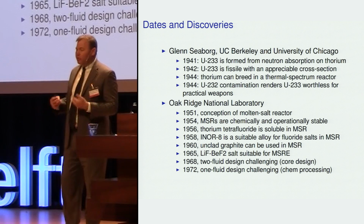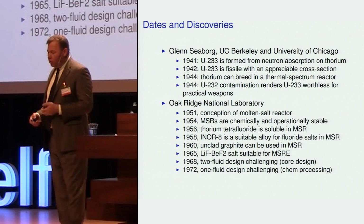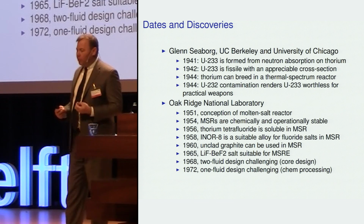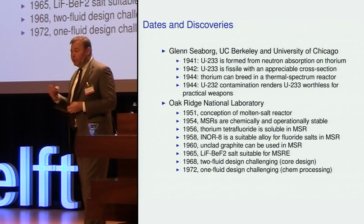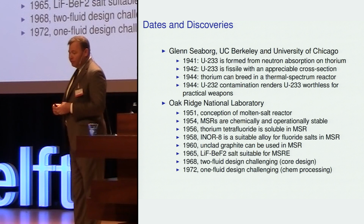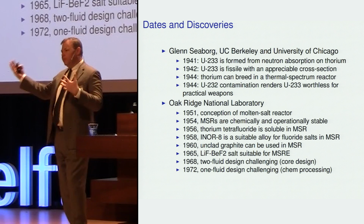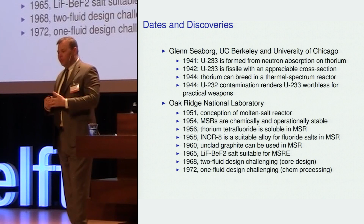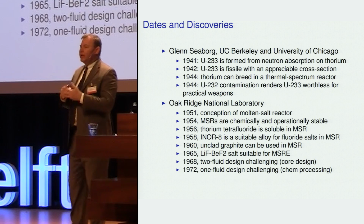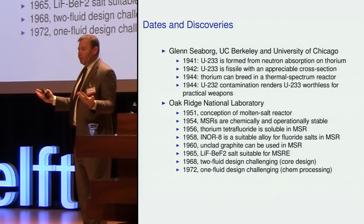And this was picked up after the war at Oak Ridge National Laboratory under the direction of Alvin Weinberg, whose chemists originally conceived of the molten salt reactor and realized that they would have some tremendous advantages. They built the first molten salt reactor in 1954, and not long thereafter, they began to realize that thorium and the molten salt reactor ideas could be brought together in a new concept, the thorium molten salt reactor, and that this would make an ideal reactor for generating electrical power for civilian use, for people.